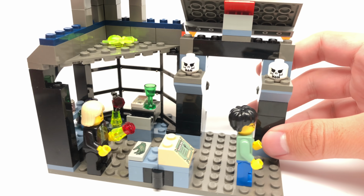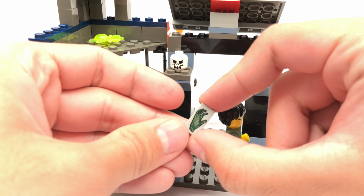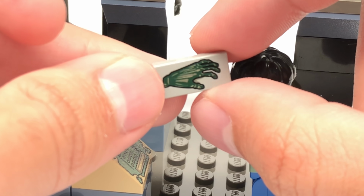And the inside, some of those creepy details I mentioned before include this 1x2 print with the hand on it, which as a kid I remember the hand would always give me a little jump scare in the movie. And that is an exclusive printed 1x2 detail.